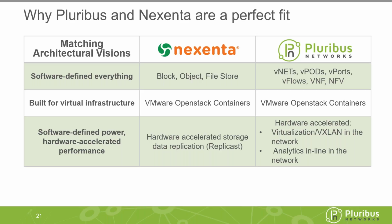And so Nexenta has a slew of these technologies. Please don't take it that just because I put this one, this is the only one. If you look through their slides, I think when I was looking through, I saw 5 or 6 things that they did to really make the technology scream in performance. But one of them that's very relevant to the network is the Replicast feature, where they literally are using these switch chips in the network in order to accelerate storage data replication.